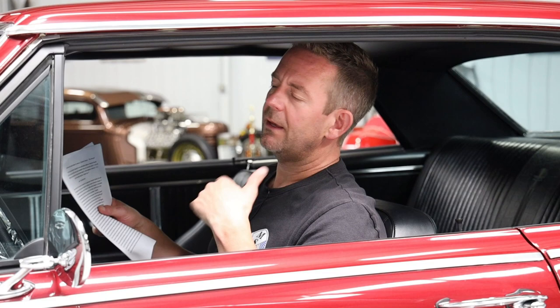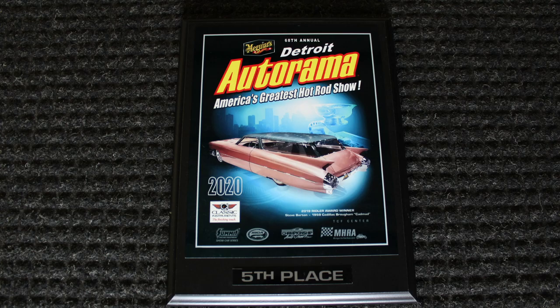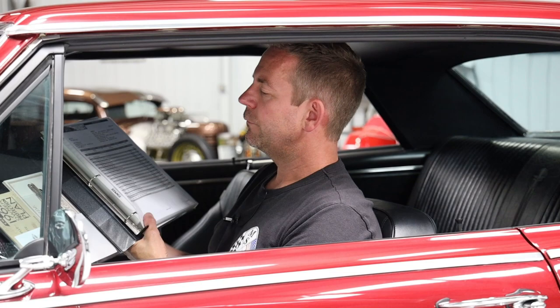So, this vehicle was displayed at Detroit Autorama, which is World of Wheels, in 2020. I have a plaque that is included with the car that clearly documents that the car was shown there. That's a bigger, more prestigious show. Here's the cool thing about these vehicles. This is not always the case with classic cars, so when this happens, it's nice when you can reference it.